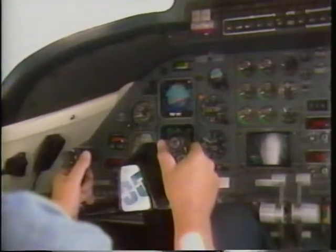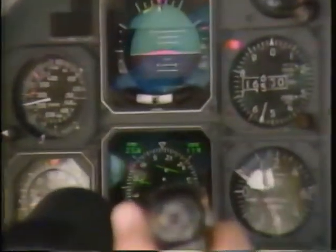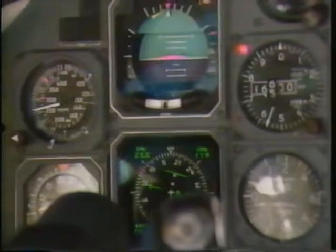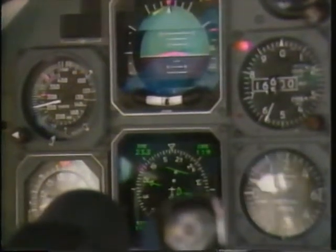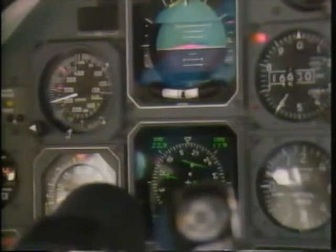Losing an engine in a Learjet is not particularly traumatic as long as it doesn't happen on takeoff. Because the engines are so close to the aircraft centerline, there's very, very little yaw experienced during an engine out. For example, I'll roll out on a heading of 195 degrees, and I'll retard the throttle of the left engine. Just watch the directional indicator. I'm just maintaining a wings level attitude. We haven't yawed more than a couple of degrees.